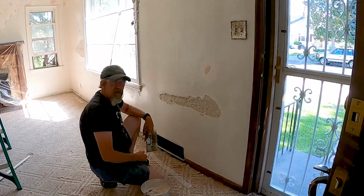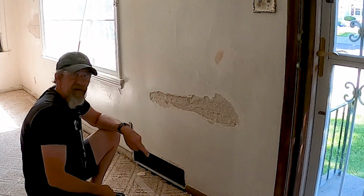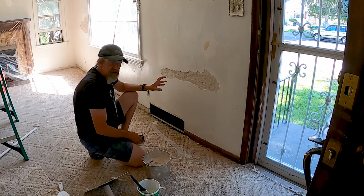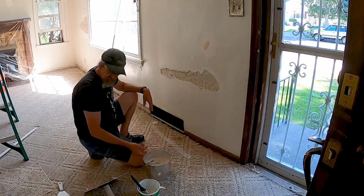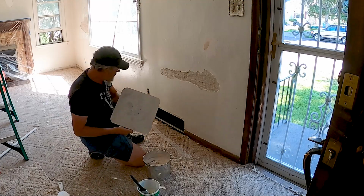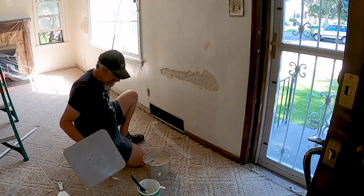Okay, so I've fixed quite a few of these cracks and I've already gone over this with this glue water. It does a couple things. One, it helps to seal down these edges so that they don't continue to peel up. It pre-wets the plaster, so that helps with the mud itself. This is the fix it all. I found that on these big pieces like this, it's easier to use my hawk and trowel than it is to use a taping knife.